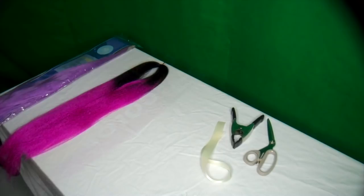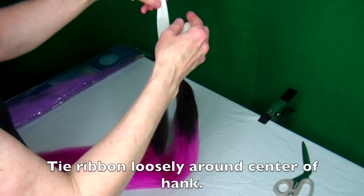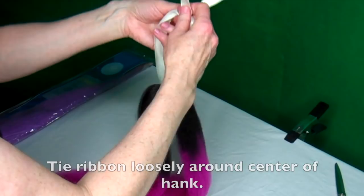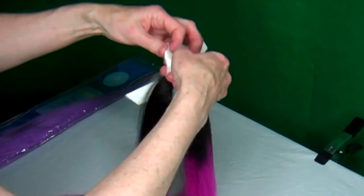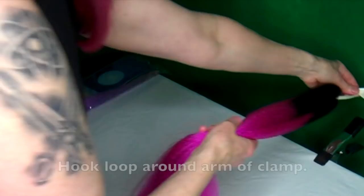Attach the clamp to the edge of your work table facing you. Slip the ribbon under the binding band of the hank of hair and tie the ribbon into a loose loop using a bow knot. Hook the loop over the handle of the clamp.